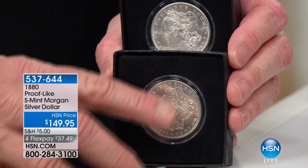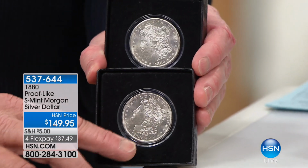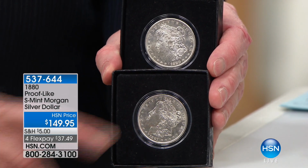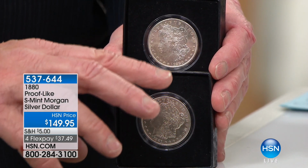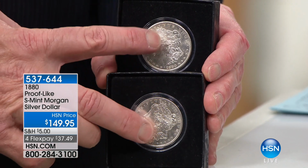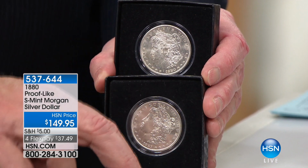A quick mention of this Mint Morgan silver dollar from 1880. That's amazing. The proof-like Morgans, we've not had these in, I think, Rick, what was it, 2016 was the last time we sold these? Might have been early 2017. The proof-like Morgans, these are original coins from 1880 and 1881. They have to be San Francisco Mint. I've got 200 of each coin. They will sell out today.